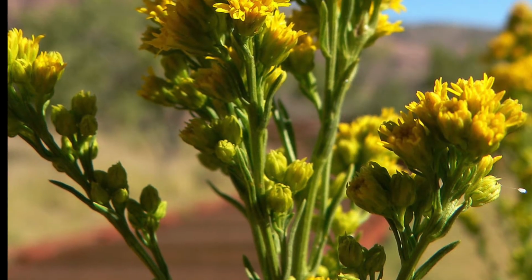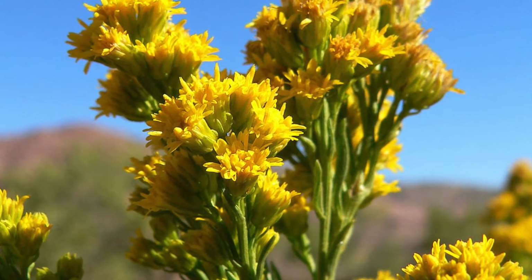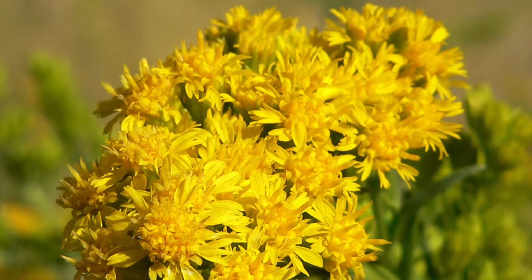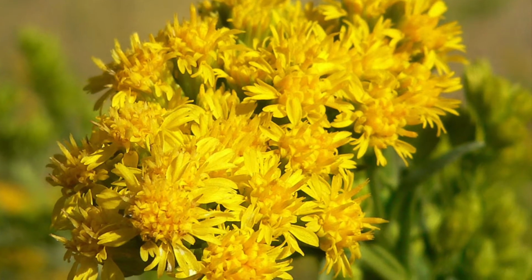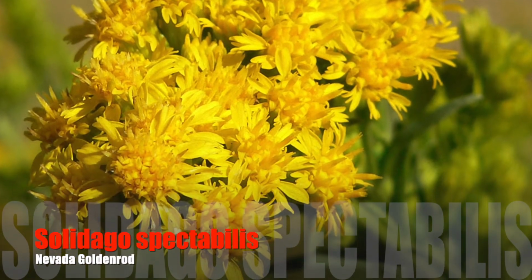Introducing next, representing the home state of Nevada, but common throughout the western U.S., this species has a golden yellow flower and likes its feet wet in moist soils. Standing a beefy 5 foot tall with toothy leaves, please welcome Nevada Goldenrod, Solidago spectabilis.